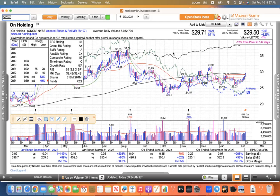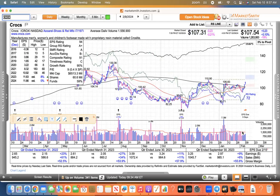I would say that would be an area of interest. It's above the 200. So I'm looking forward to On Holdings' earnings report on March 15th. Crocs is another one that reports this week, another one that's consolidating in a base here. We broke above that downtrend line last week. It's a daily chart, I'll get to the weekly. It looks good. It reports on the 15th. Expectations are low. I would say that 106 area is interesting.